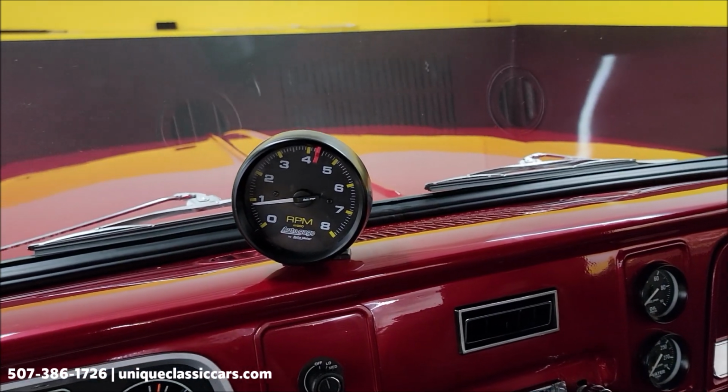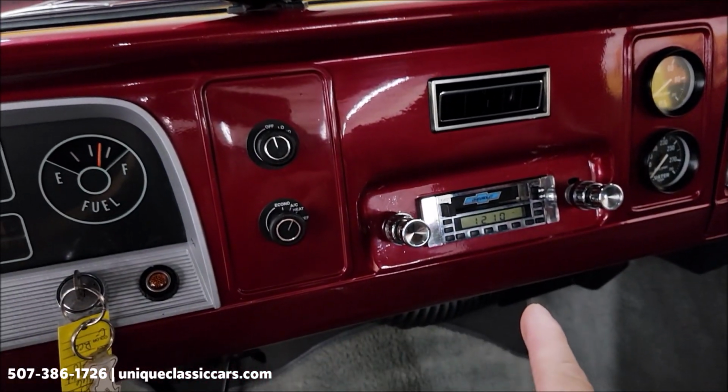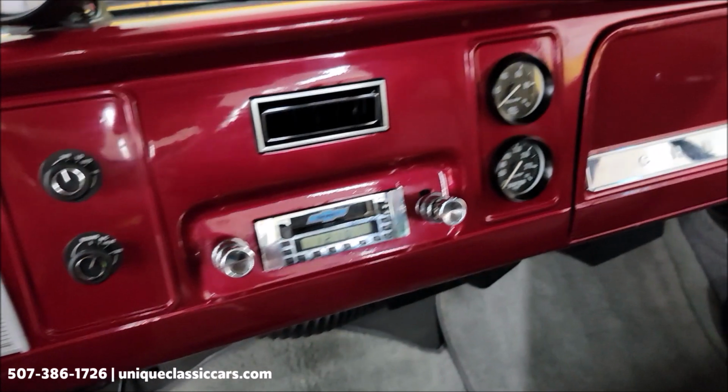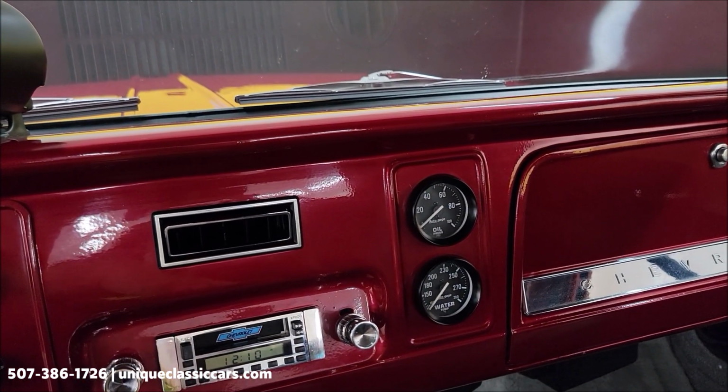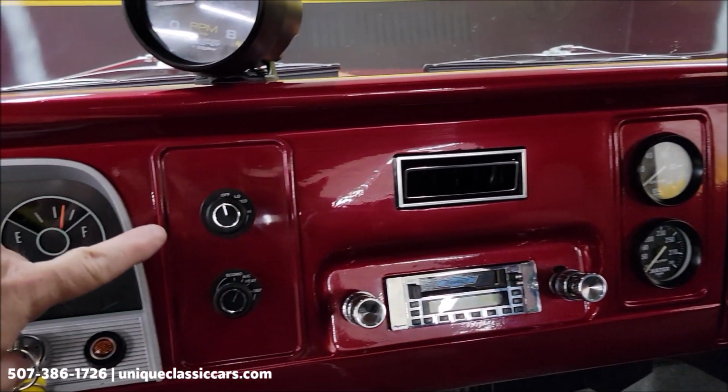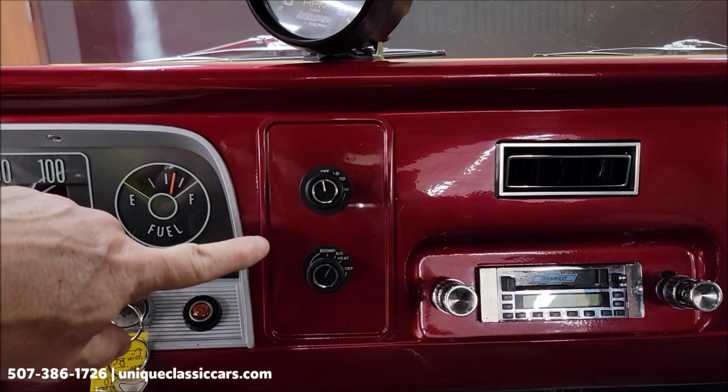Of course, aftermarket tach, aftermarket stereo, but nice install. Couple simple gauges that are very useful: water temp, and of course oil pressure. Incorporated heat and AC controls right there.